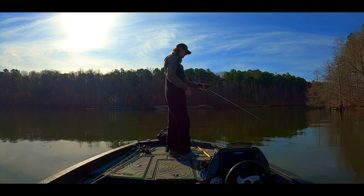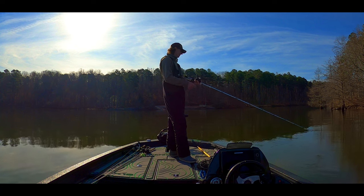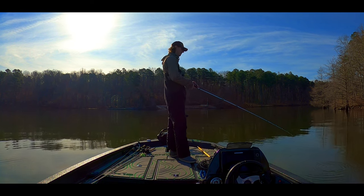And yeah, y'all, that feels freaking good. Finally get back onto a fish out here on Falls Lake. Had to be on a jerkbait, y'all, because I love jerkbaits. I love throwing the Vision 110s. One of my favorite baits.